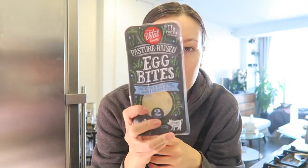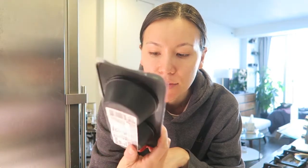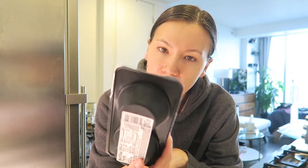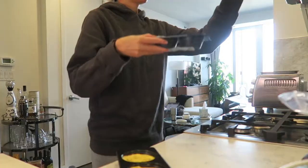So for breakfast, I picked these up at the grocery store for 99 cents. They're the Vital Farms egg bites. I think they're similar to the sous vide bites at Starbucks, which I really like. So we're gonna try to make these. I think I just put them in the microwave, but 17 grams of protein comes with 2 bites and 99 cents. You know I picked up 3.